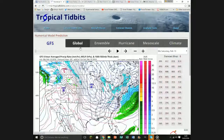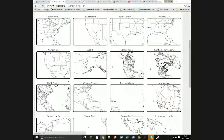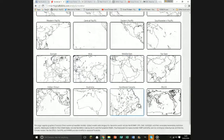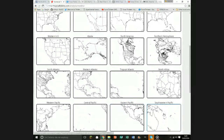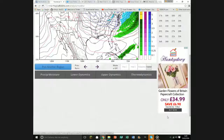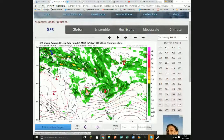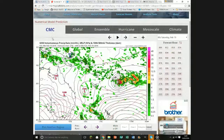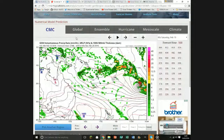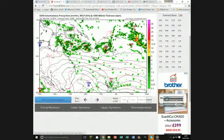Now we'll go to the other forecast models. Here we go. So go for the CMC model. CMC doesn't really seem to be forecasting anything untoward, really.